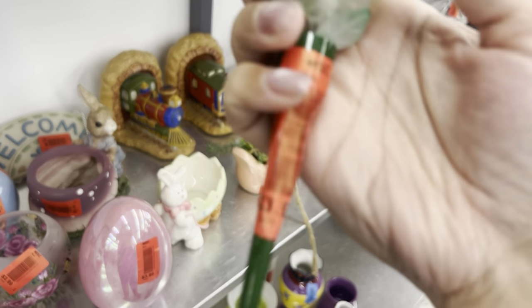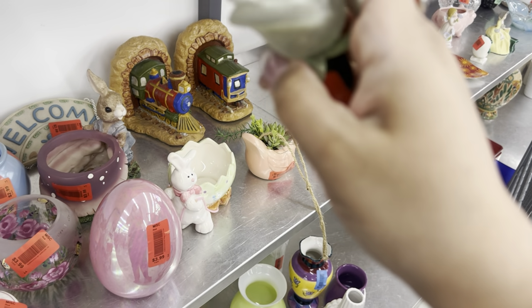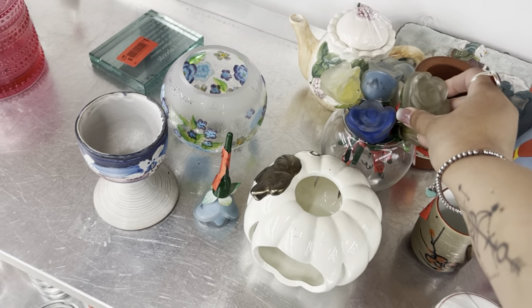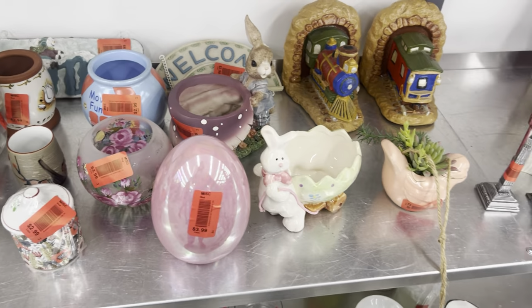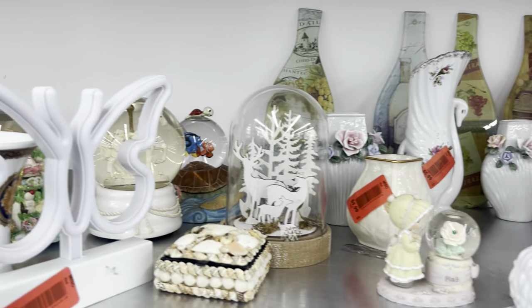Okay. These look like there is actually something in it, like sparkles or perfume. I don't know what this is about. There's a whole bunch of them, so I'm gonna leave them there. I don't know if there's something actually in the petals. It was kind of oily when I touched it. Maybe it's like bath gel or something.